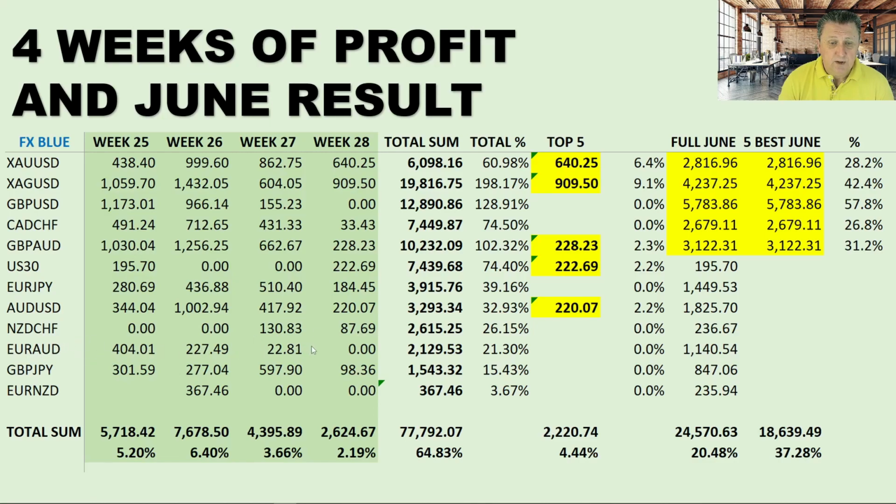Euro AUD is also taking over nicely, and is currently just in a drawdown, so it didn't get any money in for that particular week. British pounds Japanese also taking over, and Euro New Zealand. So all these are obviously running on live demo accounts, but not all of them are running with real money. We are only taking the best of the best.